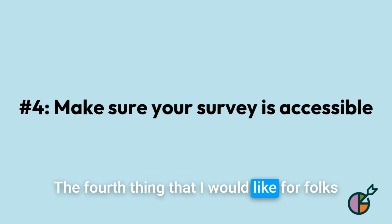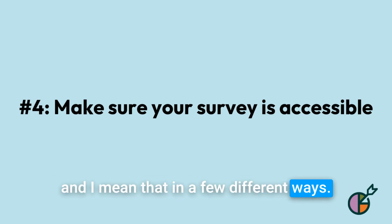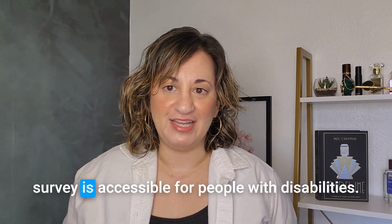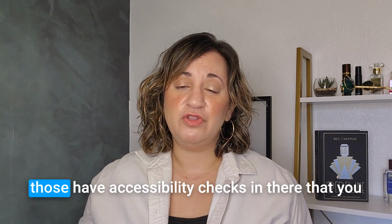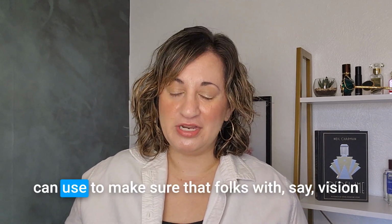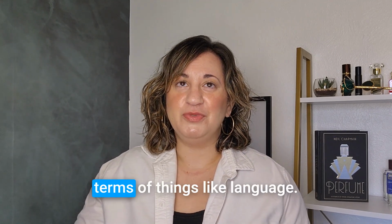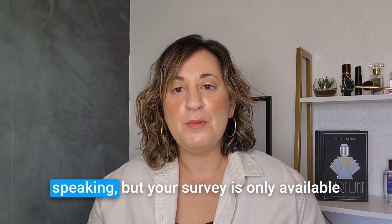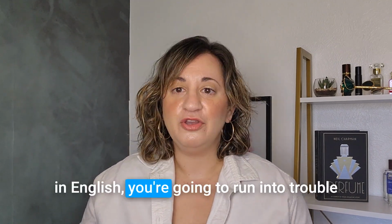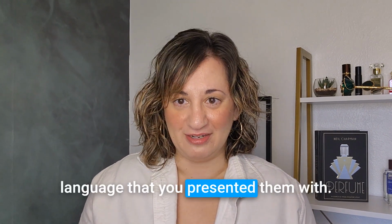The 4th thing that I would like for folks to consider a little bit more is accessibility. And I mean that in a few different ways. There's the obvious, making sure that your survey is accessible for people with disabilities. If you are using an online survey tool, most of those have accessibility checks in there that you can use to make sure that folks with, say, vision impairments will be able to take your survey. But I also mean accessibility in terms of things like language. If your target audience is largely Spanish speaking, but your survey is only available in English, you're going to run into trouble in terms of response rates because your audience can't understand the language that you presented them with.